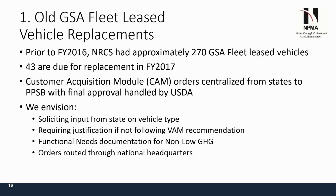And before, in the CAM module, orders were done by local offices, but now my branch is handling that this year. And so we're working through that, and we're getting input from the local offices on the vehicle types that they want for these 43 vehicles for the replacements. Again, as Scott mentioned before, requiring offices to consider the VAM recommendation for that vehicle replacement and then to provide justification if they're needing to go outside of what the VAM recommends.